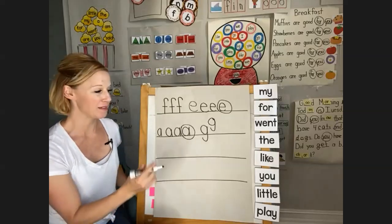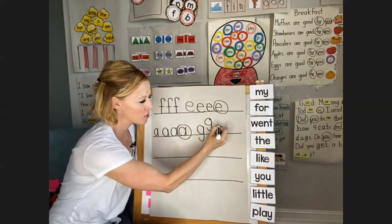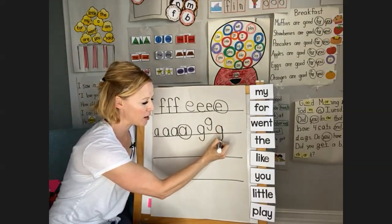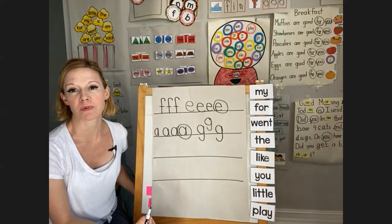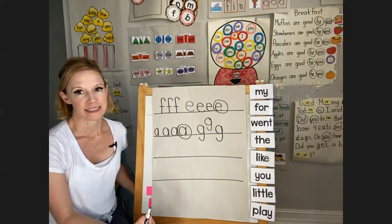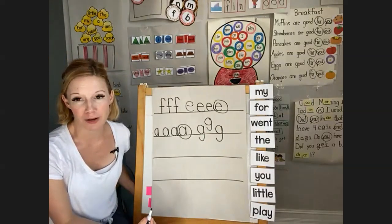Okay, let's see. My first one wasn't that great. Let's see if I can do a better one. Start at 2 o'clock, touch the bottom line, straight line down, make a hook. It's pretty good. You try it. Do you guys have a really good one yet? Are you making sure it's touching the bottom line?